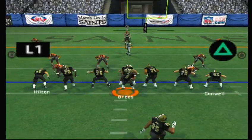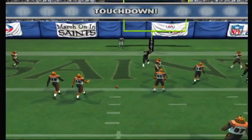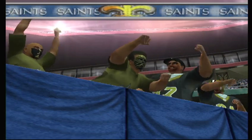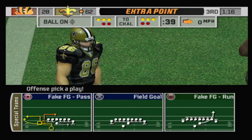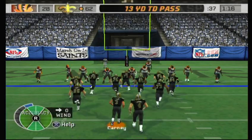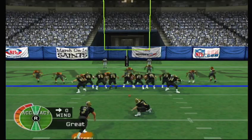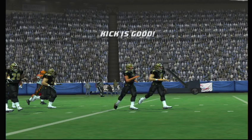Watch the snap down. Cincinnati lines up with 7 guys in the secondary. Touchdown, New Orleans. Touchdown, Saints. Drew Brees throws for a touchdown. What else is new? He's thrown for 5 of them. Carney comes in for the extra point. The extra point attempt is good.